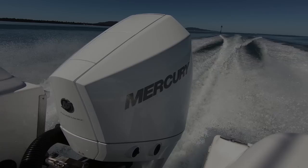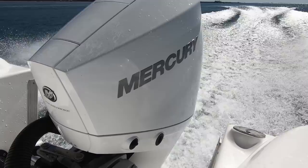It has all this other technology on board, like cruise control, auto trim. So basically, we never touched a trim for 8 days. It trims in when it knows you want to go hard. It trims out when you want to go flat out. It changes the trim all the time on that boat. But anyway, let's go give it a run now.